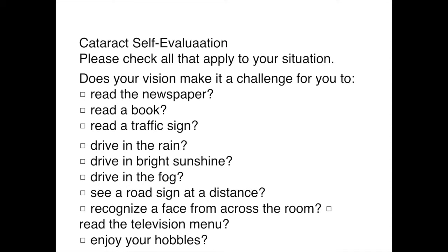We developed this cataract self-evaluation test, and it's a helpful tool. If patients are diagnosed with the beginnings of cataracts and they're anxious about when it is time to have cataract surgery, how do I know I'm ready, we'll give them this checklist. I tell them, just put it on your refrigerator and look at it every couple of months. Just give yourself this self-evaluation.